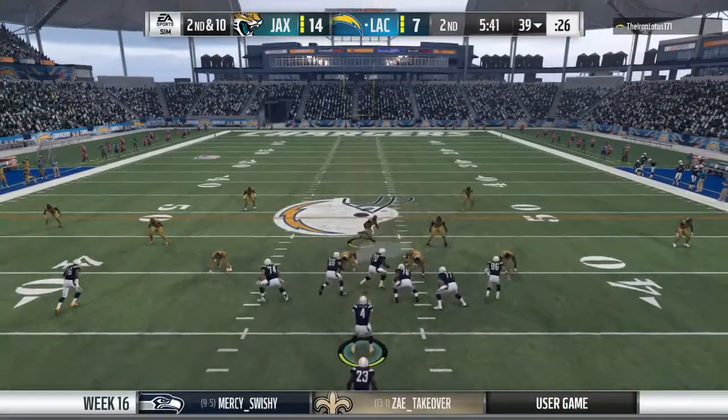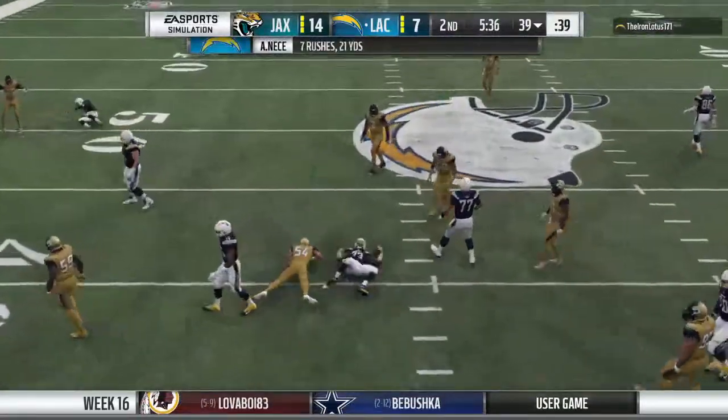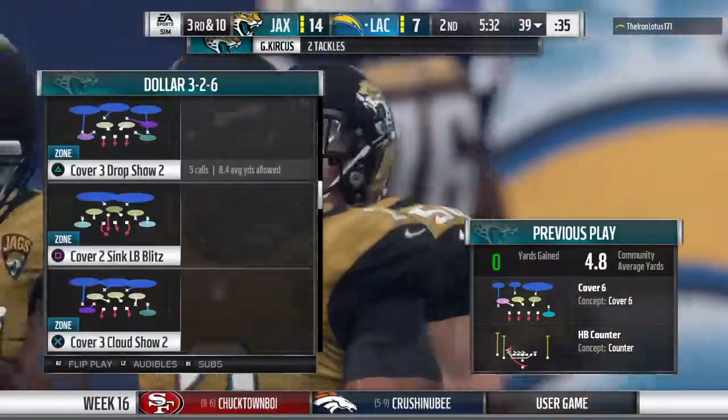In this case, in the right spot, helped force the incompletion. Yeah, had his hands on it for a second. Would have been a tough catch, though. Falls incomplete. No gain on that one as it brings up a 3rd and 10.